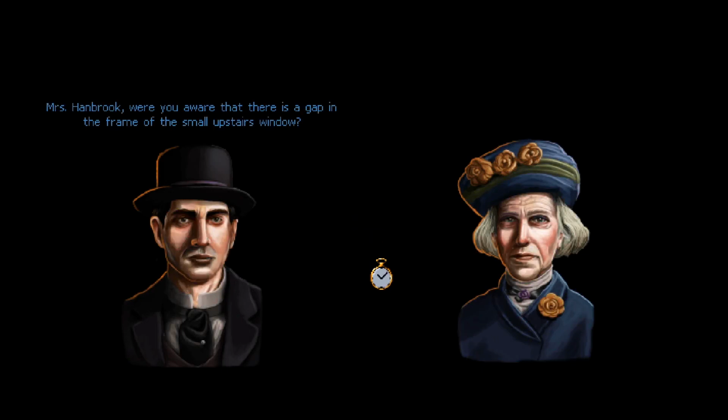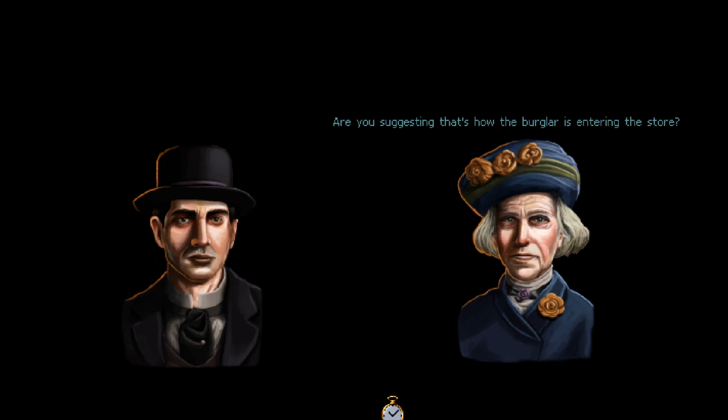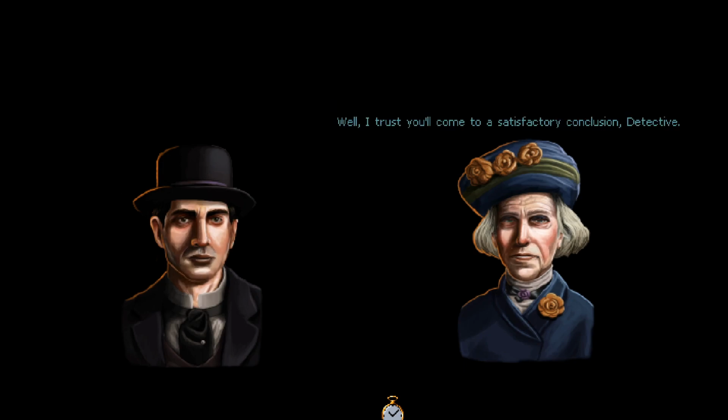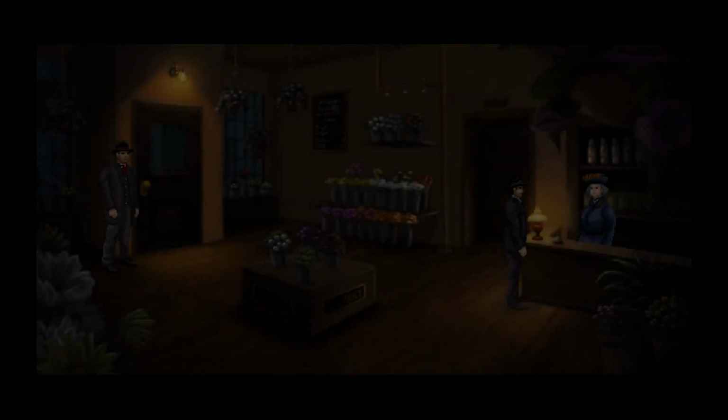Mrs. Hastings, were you aware that there's a gap in the frame of the small upstairs window? Is there? I only go up there to check that the window is locked. I've never noticed a gap. Are you suggesting that's how the burglar is entering the store? Could be. It's a distinct possibility, but I have yet to figure out exactly how. Well, I trust you'll come to a satisfactory conclusion, Detective. I think that's all the information I need for now. All right, Detective. Thank you.